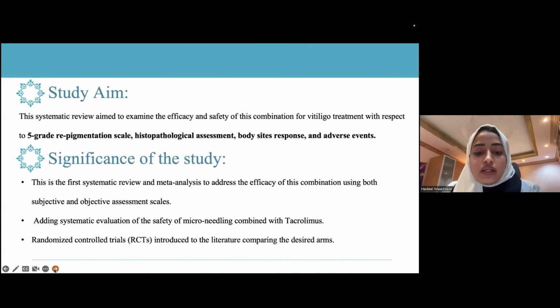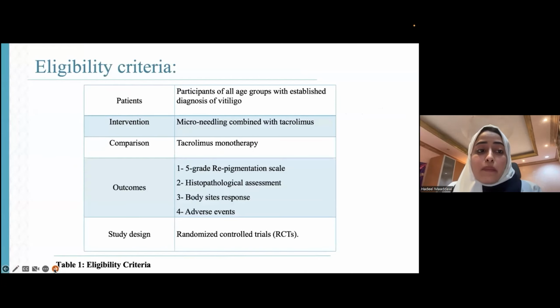Here are the study aims. This systematic review aimed to examine the efficacy and safety of the combination of microneedling with tacrolimus for vitiligo treatment, and this is considered to be the first systematic review and meta-analysis of randomized controlled trials, including subjective as well as objective assessment. For the methodology, here are the eligibility criteria.